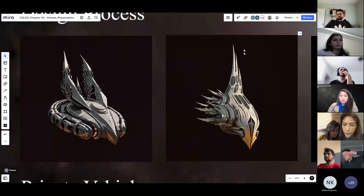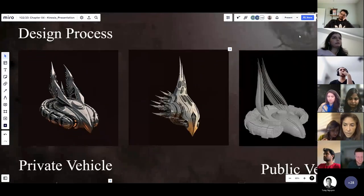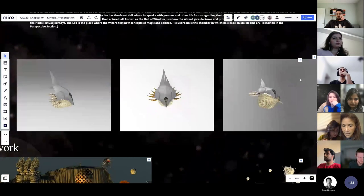Within our design journey for the vehicles, we began with Midjourney and gravitated towards structures which embraced unique elements of the prosthesis, such as his spine, considered its functional uses for protection and battle as well.